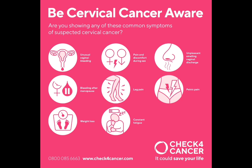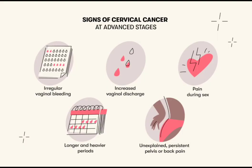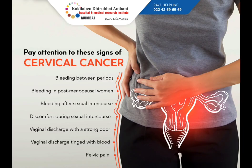4. Pain during intercourse. Pain or discomfort during sexual intercourse, known as dyspareunia, can be an indication of cervical cancer. 5. Changes in menstrual patterns. Cervical cancer might lead to changes in menstrual patterns, such as heavier or longer periods. 6. Urinary symptoms. Advanced stages of cervical cancer might cause urinary symptoms, such as blood in urine or frequent urination.